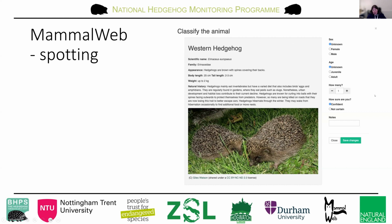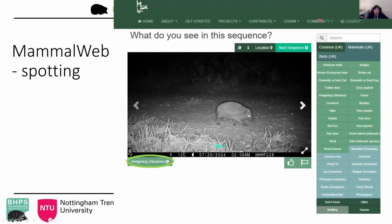If you're not sure, if you can just see a shape in the back, then you can of course click not certain. Add any notes if you have them, and then finally save changes. So you'll see there that there is now a classification, a tag associated with that image.